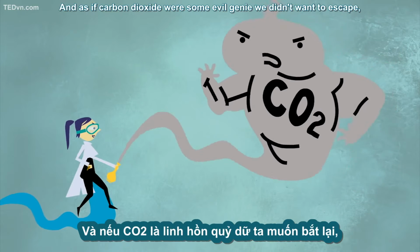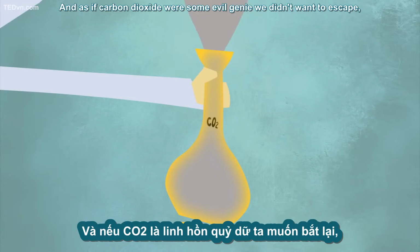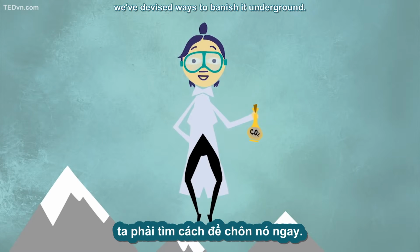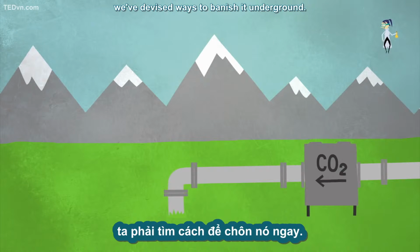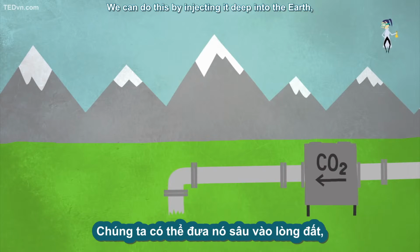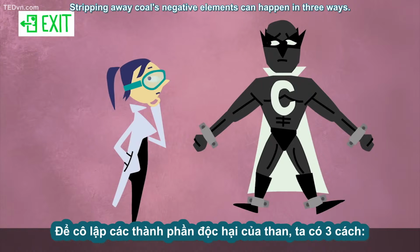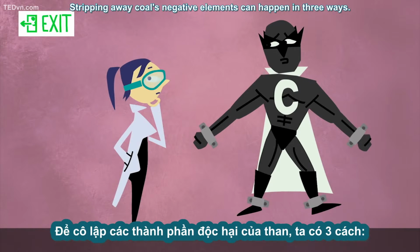And as if carbon dioxide were some evil genie we didn't want to escape, once it has been separated from coal, we've devised ways to banish it underground. We can do this by injecting it deep into the earth or by placing it deep under the ocean's surface. Stripping away coal's negative elements can happen in three ways.